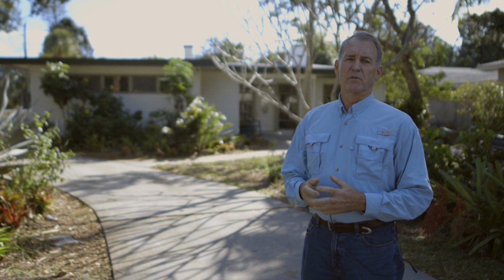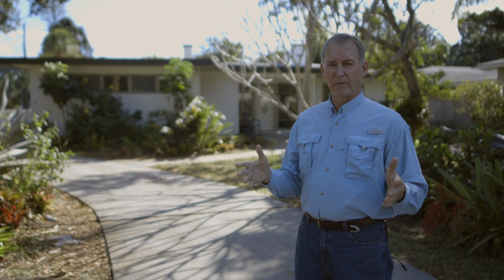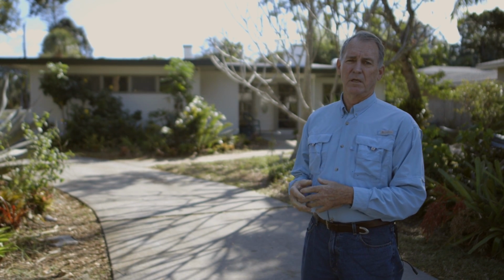Well, there's a multitude of reasons. Number one, the house was too small the way it is. The floor plan just didn't work to do any expansion. The owners have grown children with grandkids. They want to have them come down and visit, and the house was too small.